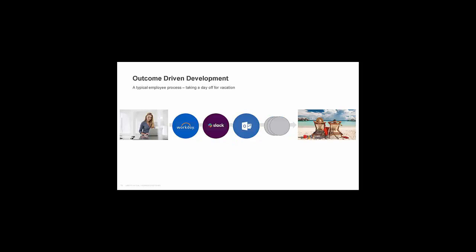This is a way we think about how to improve some of these processes for employees along the way. I jokingly like to call this odd outcome-driven development because it's kind of odd. You don't see a lot of this yet, and I think you'll start to see more and more, especially from organizations that are using design thinking. But this is a perfect example.